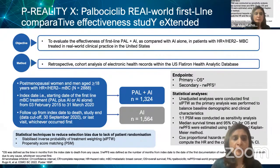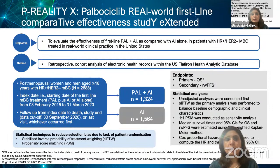Follow-up was from the index date to death, study end, or last visit, whichever occurred first. There were 2 arms: the palbociclib plus aromatase inhibitor arm and the aromatase inhibitors alone arm. The endpoint was overall survival, and real-world progression-free survival was the secondary endpoint. Here, 2 statistical analyses were used. We will see in a later slide.